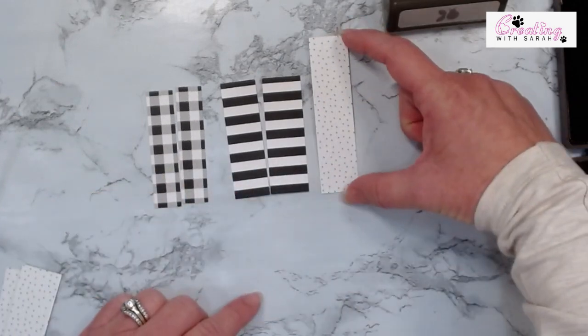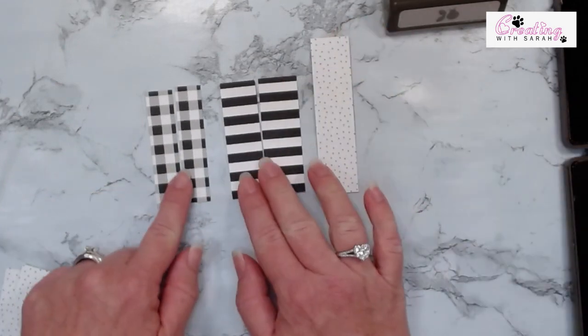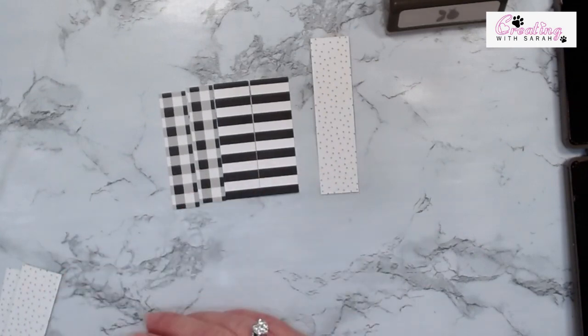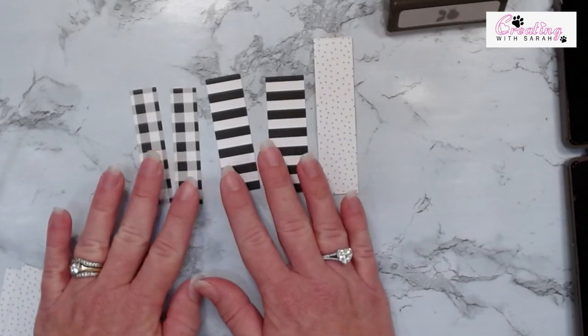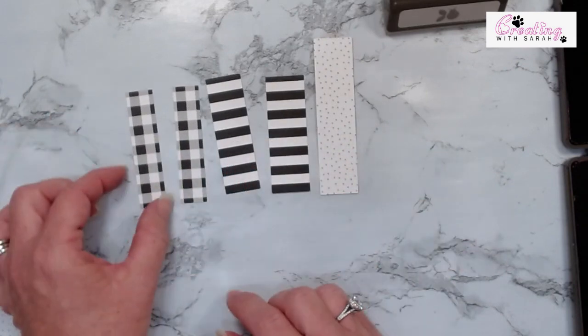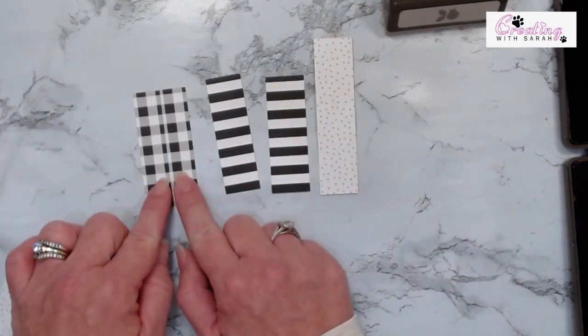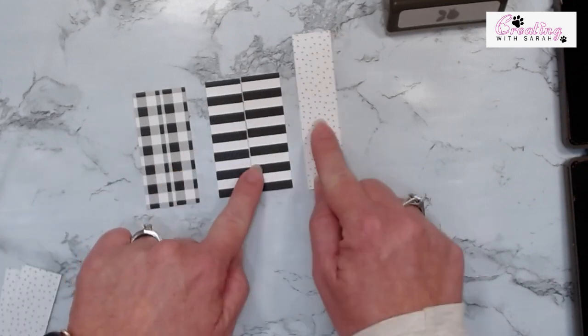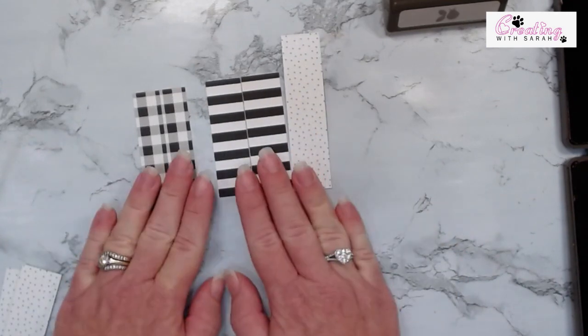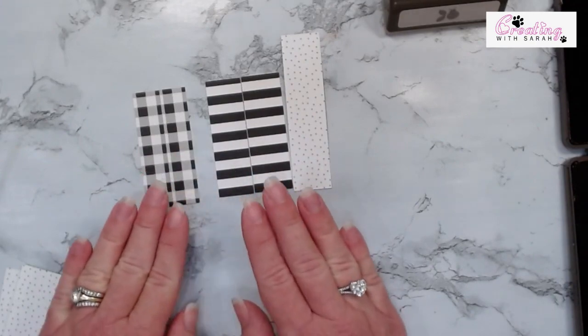And it really doesn't matter the length. Like this one you can see is really long. These ones are kind of closer to the same length. It doesn't matter because we're going to trim it off at the end anyways. But the thickness is you need 2 of them that are 3/4 of an inch wide. You need 3 that are 1 inch wide. So those are your measurements on these.